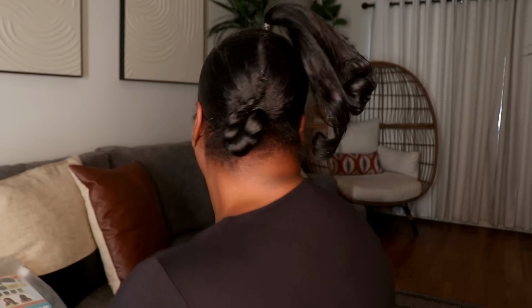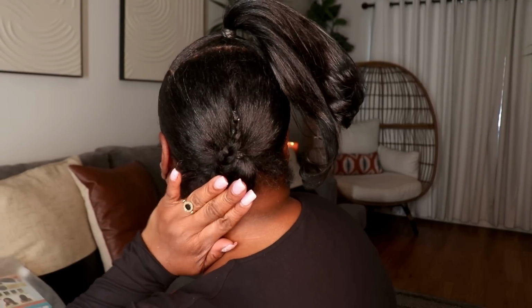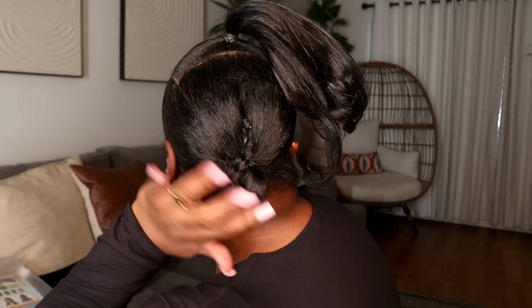So I did go ahead and start on my hair already. Like I said, I'm doing a little half up, half down style. So basically what I did is I slicked the front of my hair and the back into a ponytail. I'll spin around so you guys can see it. And then I just braided it and kind of pinned it with a bobby pin, if you all can see that. It's kind of like, I guess you could say, a square part in the front.